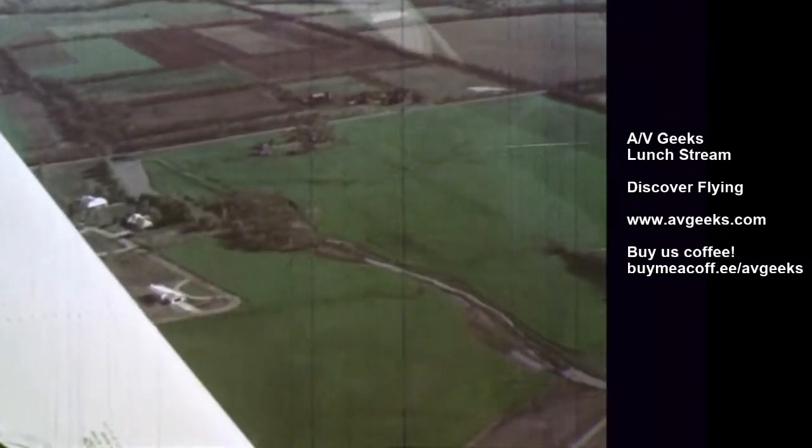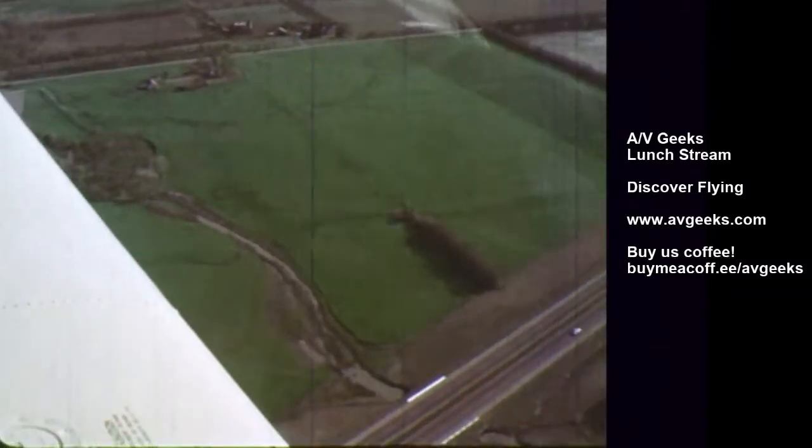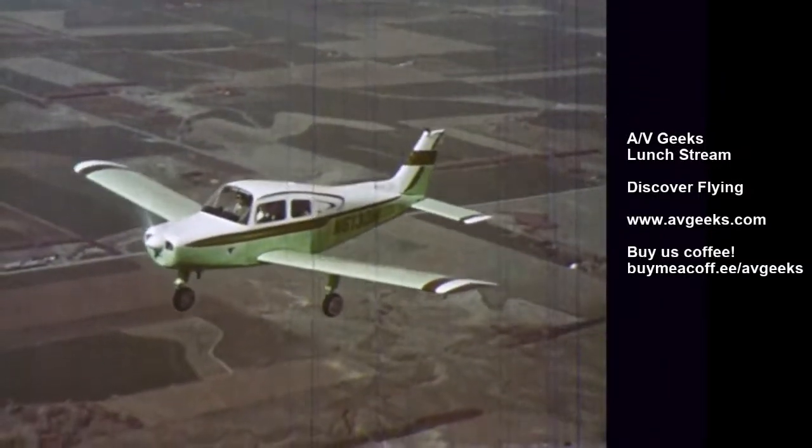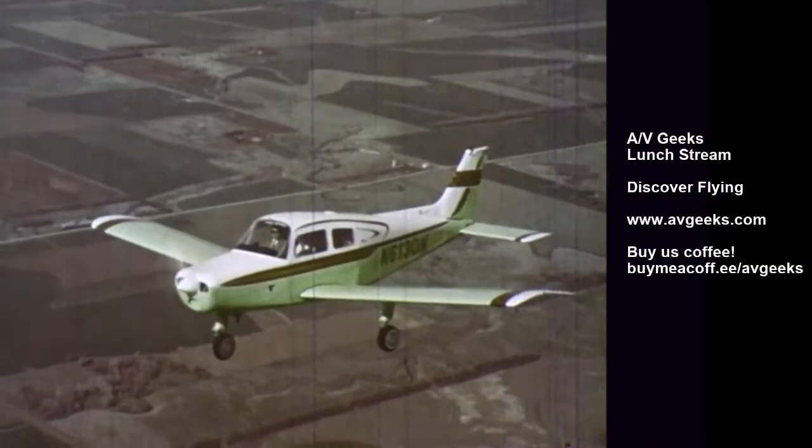Now that wasn't hard, was it? Let's climb up to an altitude where the air is probably smoother. And we'll start by turning the airplane. First, let's bank to the left by moving the control wheel to the left and pushing slightly on the left rudder pedal. Notice the horizon.